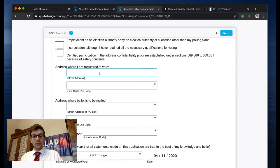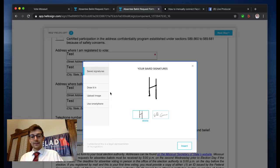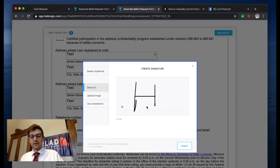So you'll put in your address, where you're registered to vote, and where you would like the ballot to be mailed. Sometimes those might be the same thing. You'll put your telephone number. The date will already be populated for you, and then you'll click to sign. You can see I have a couple of signatures on here as a test, and where those came from is you'll have an option of drawing in your signature, so you can just draw right here. This works a lot better if you have a touch screen.